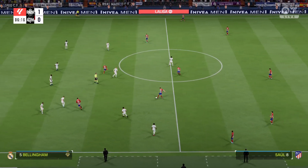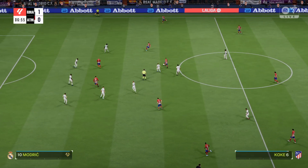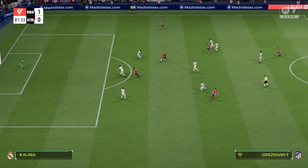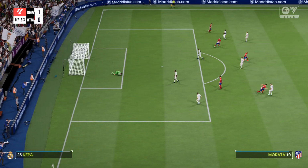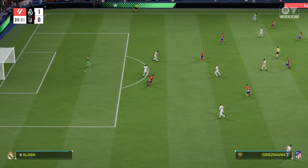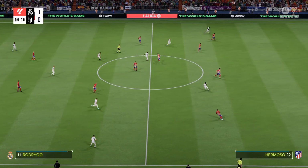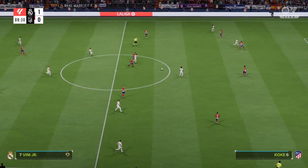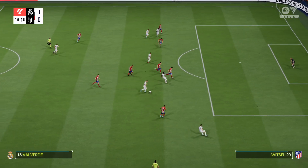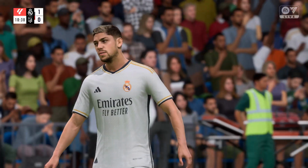Lino. It's with Saúl. Koke. Marcos Llorente. Given away by Real Madrid. Trying his luck. Well, it was straight at the keeper, but technically good goalkeeping. Toni Kroos. Valverde fancies it. Well, he had a lot of ground to cover. Splendid save.